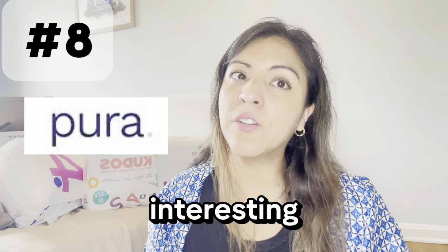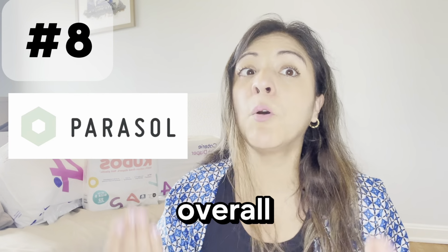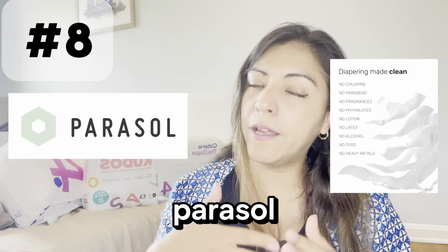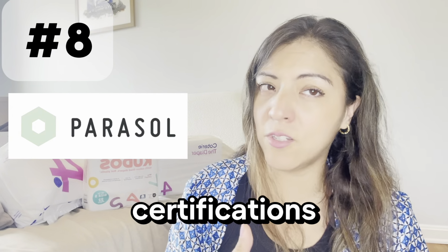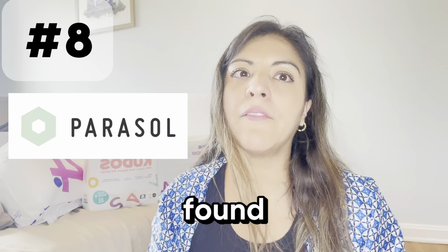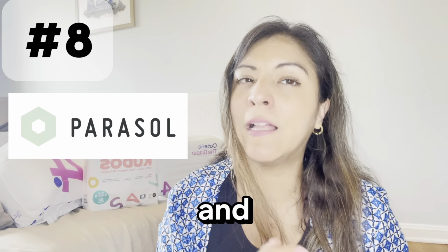Parasol. It has an interesting ingredient story. I like that they're TCF, fragrance-free, and seem overall pretty clean. They also are transparent about the materials that they use. Parasol earns a spot in the ranking because of the materials that they use mainly and the certifications, but in terms of performance, it seems to be a bit mixed. I found that reviews in smaller sizes tend to be more positive than those for toddlers, especially in the pull-up pants. Let me know if you've tried Parasol and if you're a big fan of it.